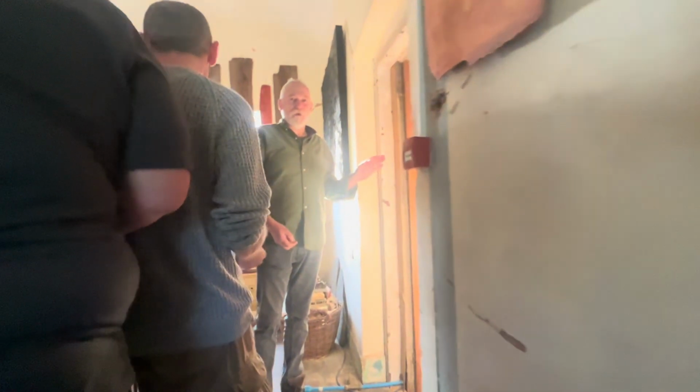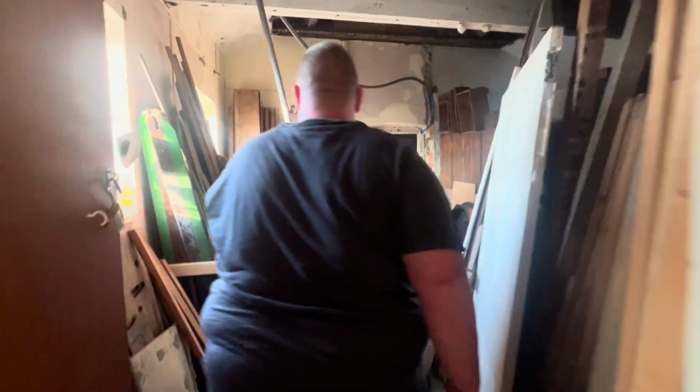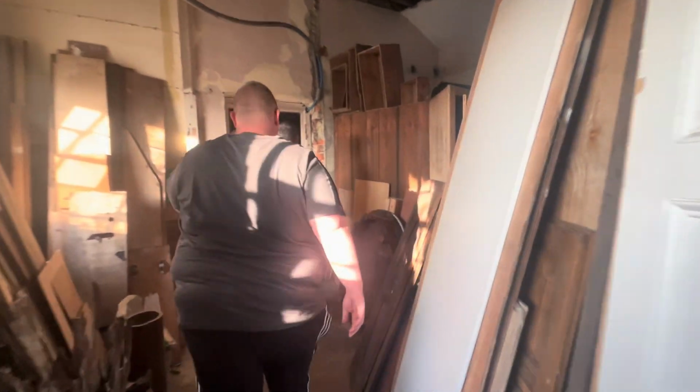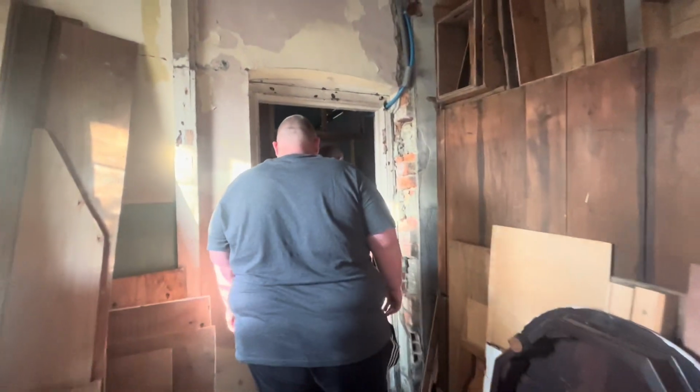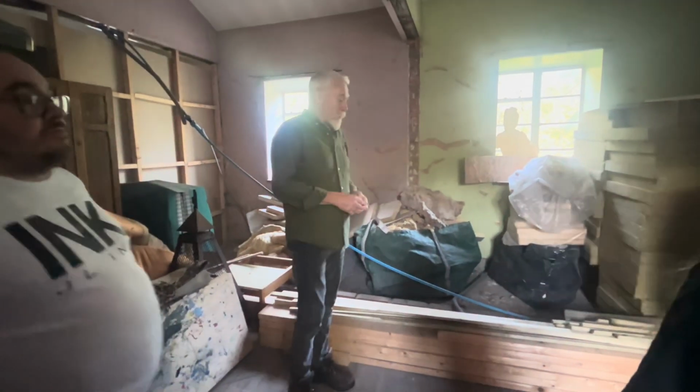Right, this area was hospital, women's hospital wing, and women's dormitory. And this bit is undeveloped. So we just crammed everyone into the room. It would have been one big dormitory, yeah, and with beds.